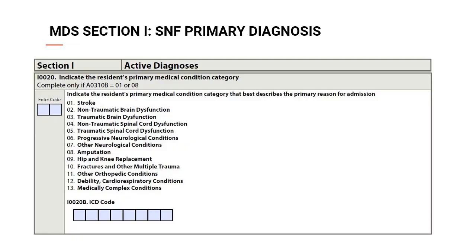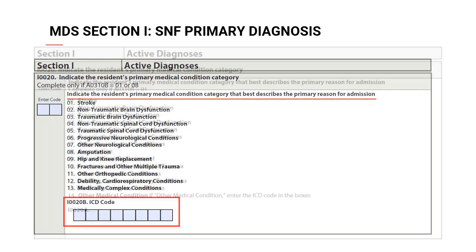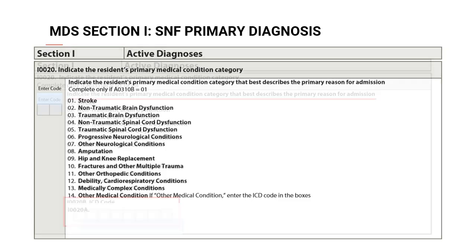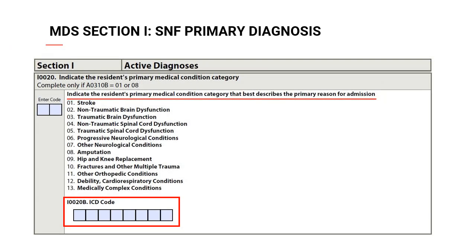To capture the patient's primary diagnosis, which is used to classify the patient into a PDPM category, CMS added item I-20B, which allows providers to report using an ICD-10 CM code the patient's primary skilled nursing facility diagnosis. The item will ask to indicate the resident's primary medical condition category that best describes the primary reason for admission. Item I-20A under RUGS 4 is being retired on the MDS 3.0, and only I-20 and I-20B will be used.